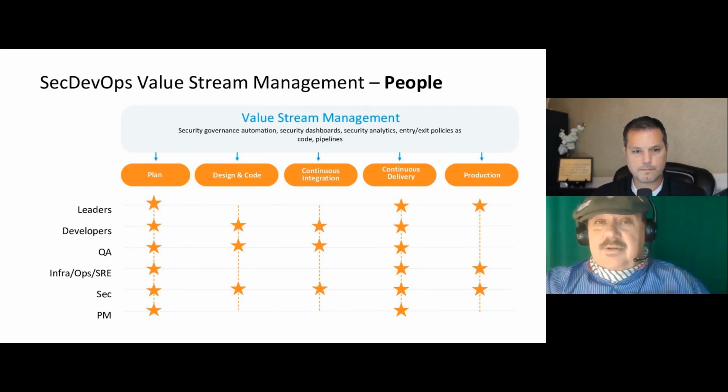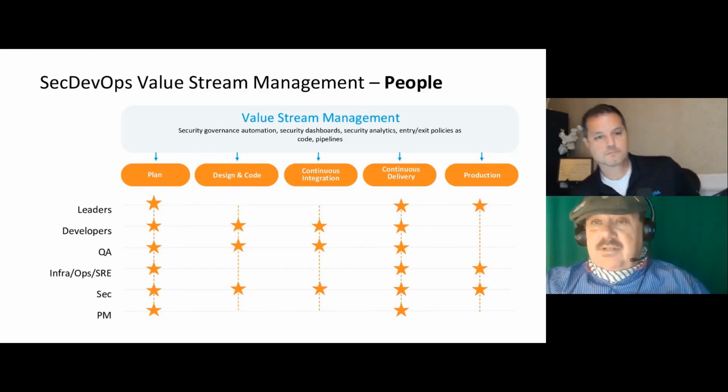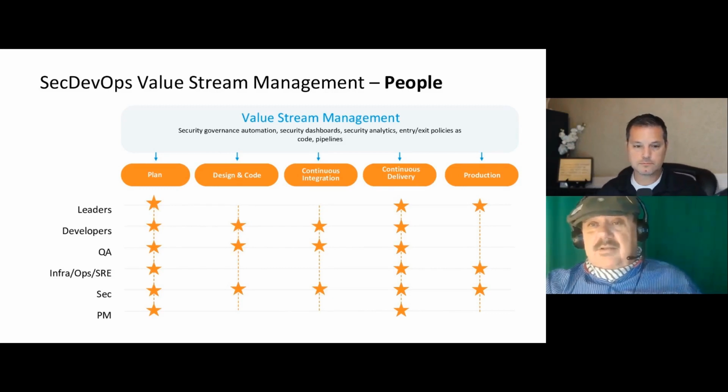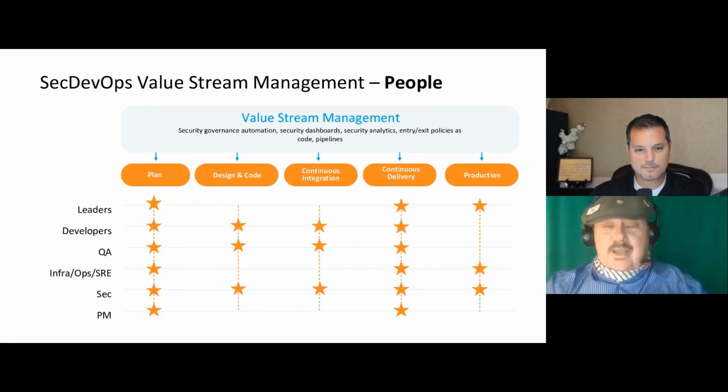QA, kind of similar. Infrastructure and ops are mostly concerned about production and delivery, although with SRE coming along, they also get involved to some extent early on, maybe in planning mostly. The security team needs to be along all the way into production, and product management tends to be like the leadership. But fundamentally, people have different perspectives on security and different roles to play. Fundamentally, they need to collaborate, and there needs to be a lot of open communication for this all to work well, to be able to run ahead of the bad actors.